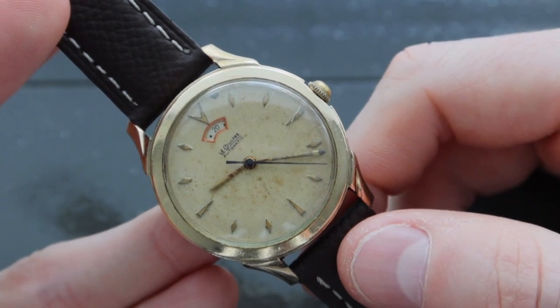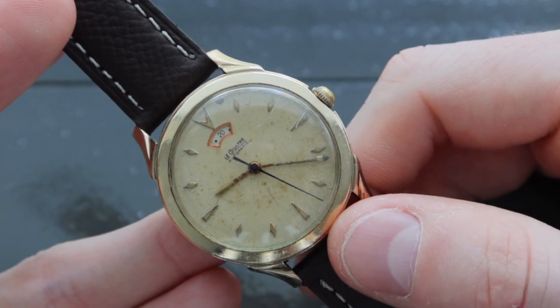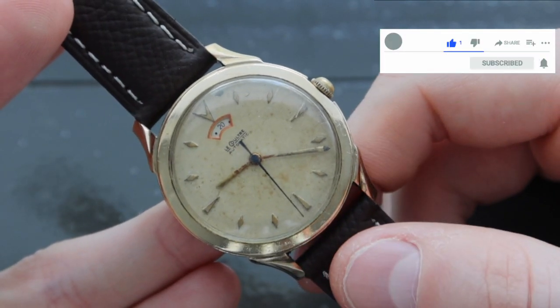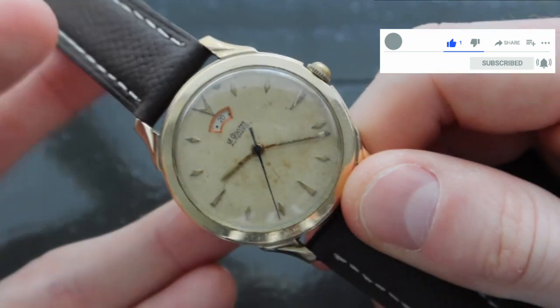OSU is a very, very large university, and I'm pretty sure they have well over 50,000 students today, and so 17,000 feels small, but I can guarantee that that probably felt quite large when he was attending the school. I'll quickly show you what this watch looks like on the wrist.